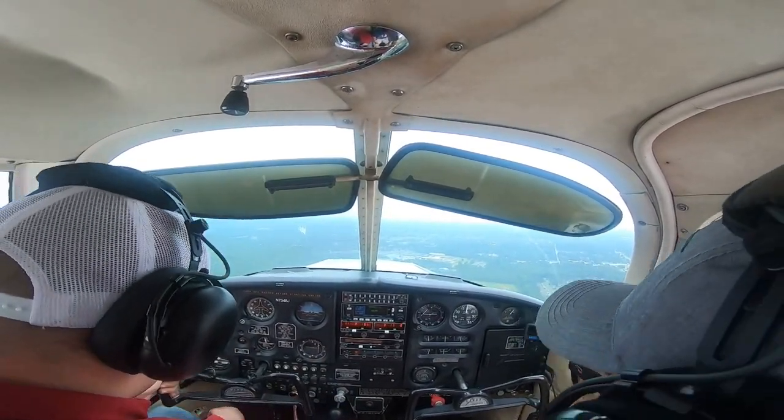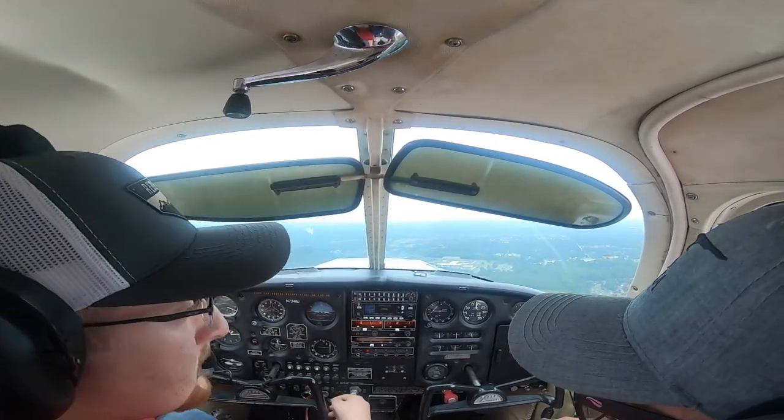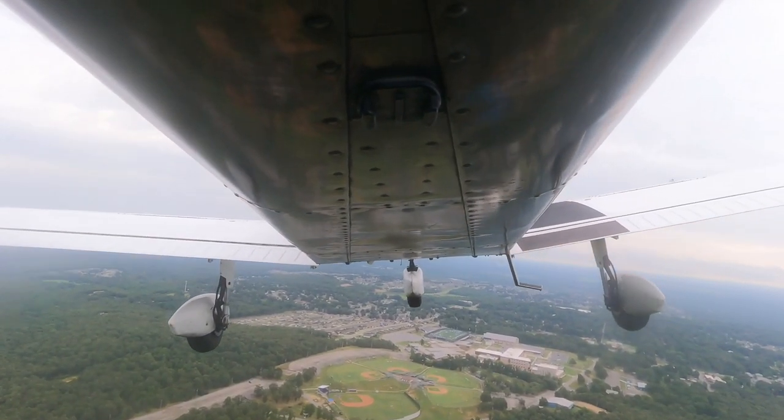Seatbelts on, landing, selector is on the right tank. Fuel pump on, landing lights are on, carb heat off. Make sure best power. Already got our first notch of flaps. Okay. Rolling us out here. All right. Could lower another one and then turn.